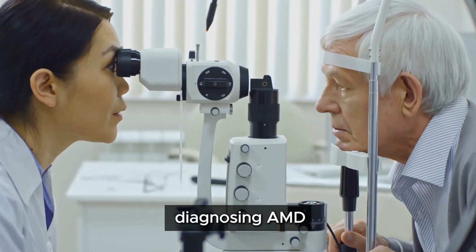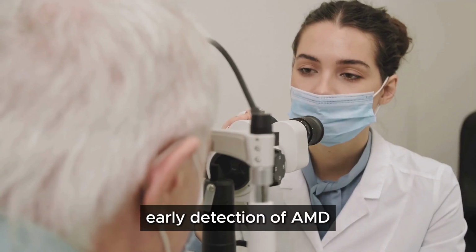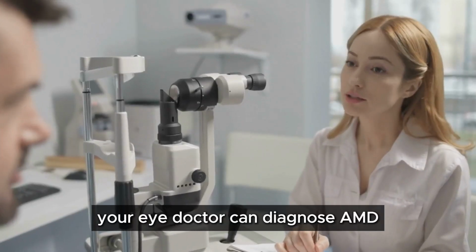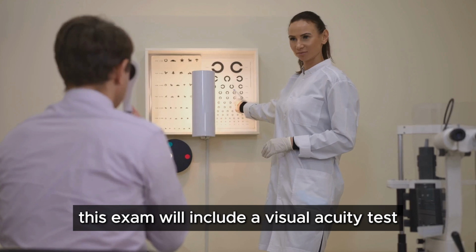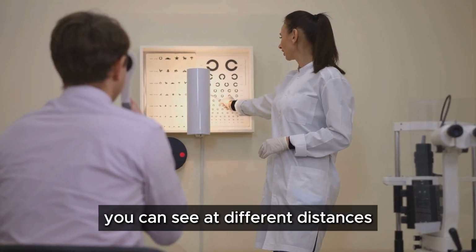Diagnosing AMD. Early detection is key. Early detection of AMD is essential for preserving your vision. Your eye doctor can diagnose AMD through a comprehensive eye exam. This exam will include a visual acuity test, which measures how clearly you can see at different distances.